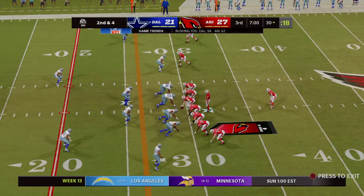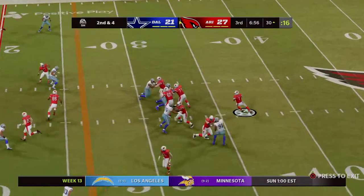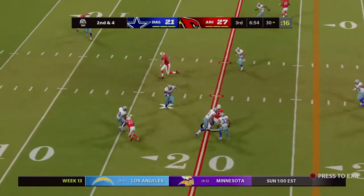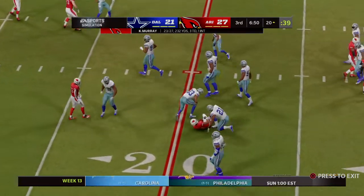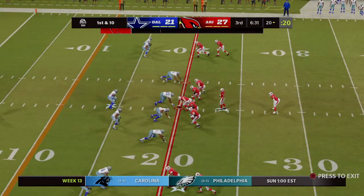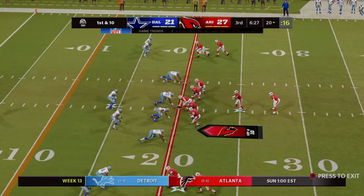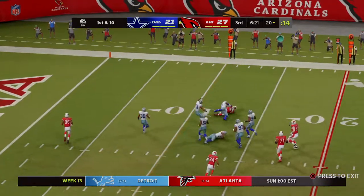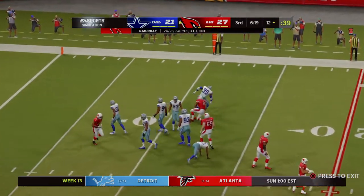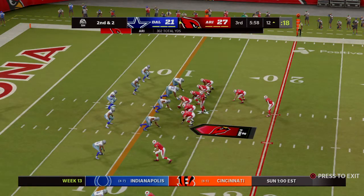And the ball on the 30. Here's 2nd and 4. Looking to throw. Murray. Quick hitter here. It's complete. And they'll get this one to about the 20-yard line. First down, Murray. He finds his man, complete. That's Williamson. And the result here, a pickup of 8. Leaves him with 2 to go on second down.